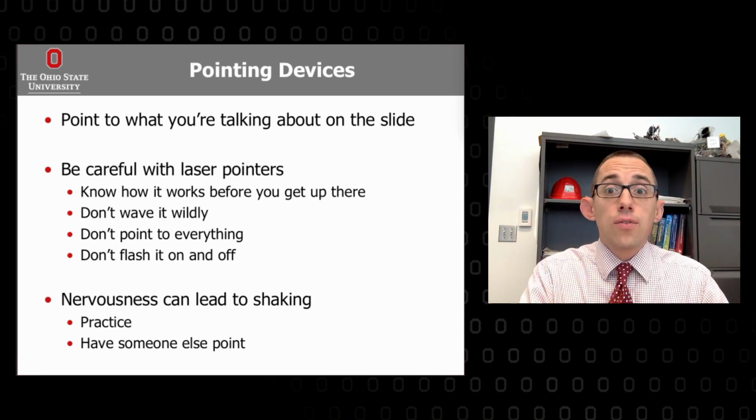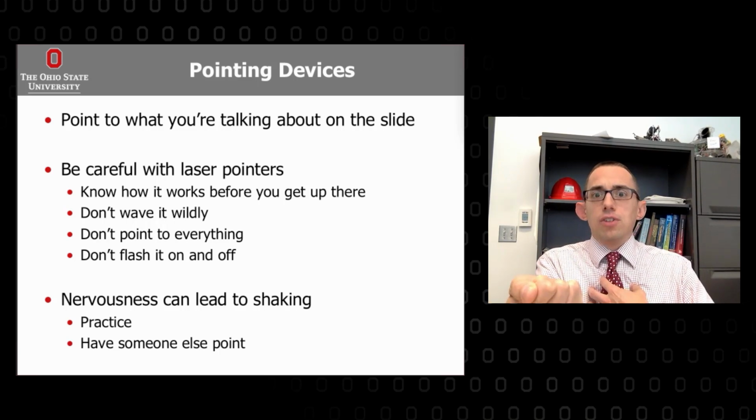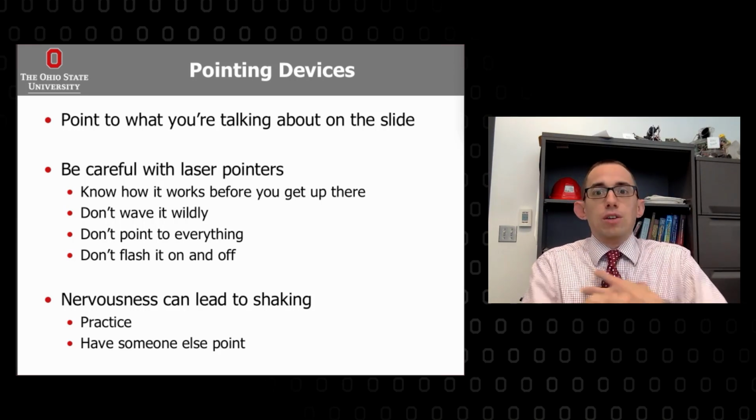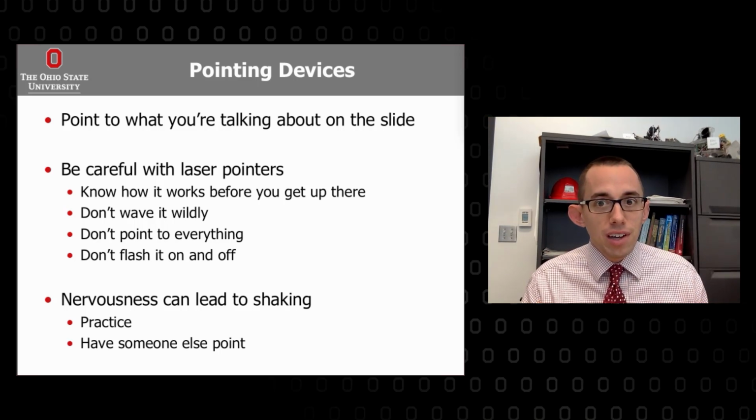Don't flash it on and off. Don't strobe it. Know how it works. Don't get up there and point the laser so that it shines on your chest. I've seen too many people do that. They can't figure out why it's not showing up on the screen because of the big glowing green dot, then they flip it around, look down at it, and end up blinding themselves in the face. I've seen it. Don't do it. Make sure you know how to use it.